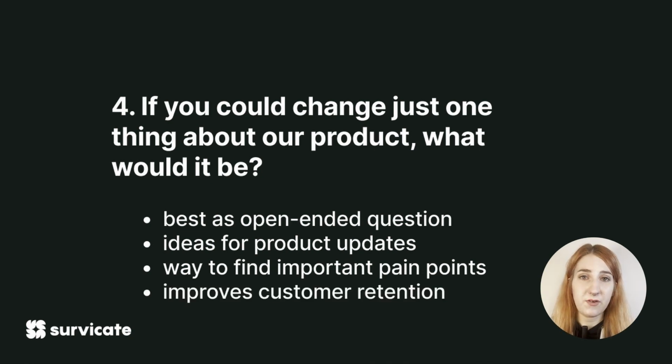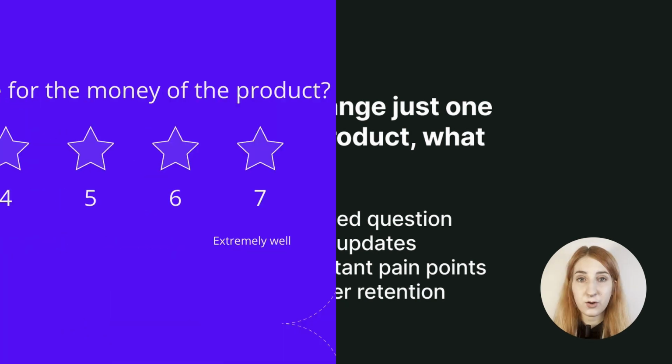One of the main purposes of asking this question is to improve customer retention. Customers love to have a place to report their frustrations. You are not only letting them know you are listening, but also giving them the hope that the issue will be fixed fast. Question number 5.